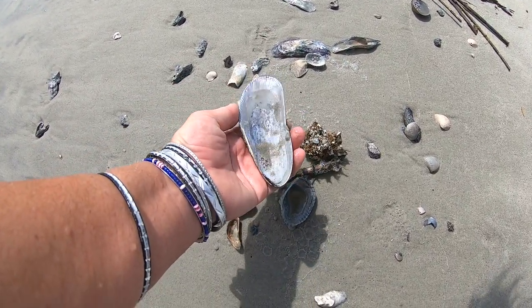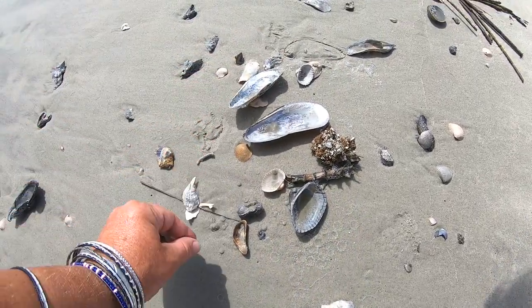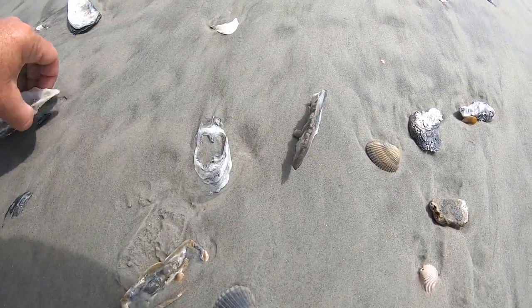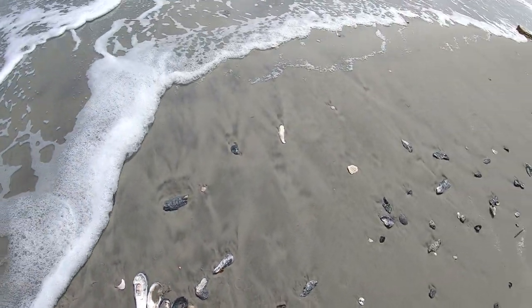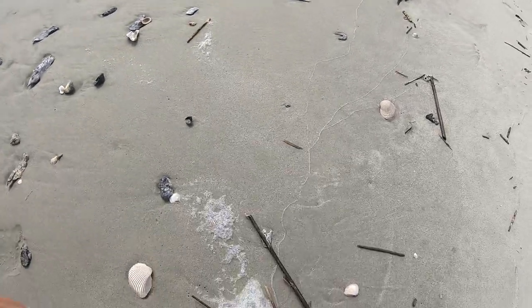Blue mussel. See that beautiful shimmer in there? There's another blue mussel. Oysters. I know somebody who would have loved to have eaten some of these oysters. That's Mr. Oliver. Loves him some oysters.